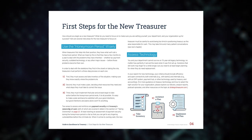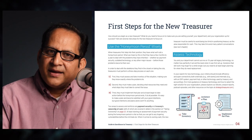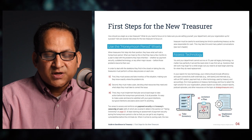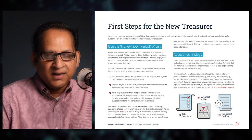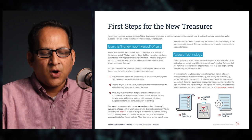Section 3. First steps for the new treasurer. How should you begin as a new treasurer? What do you need to focus on to make sure you are setting yourself, your department, and your organization up for success? Here are several vital areas for the new treasurer to focus on.